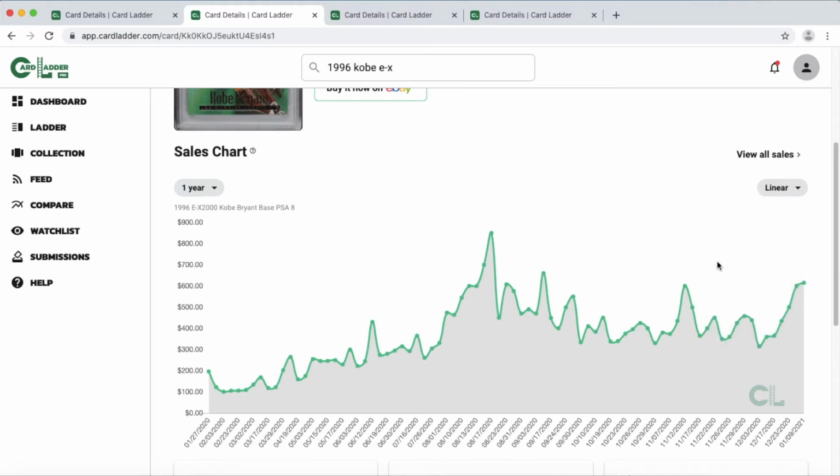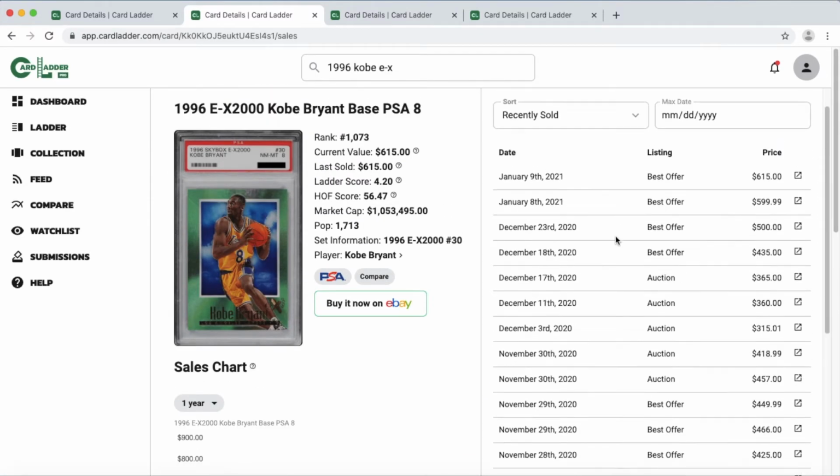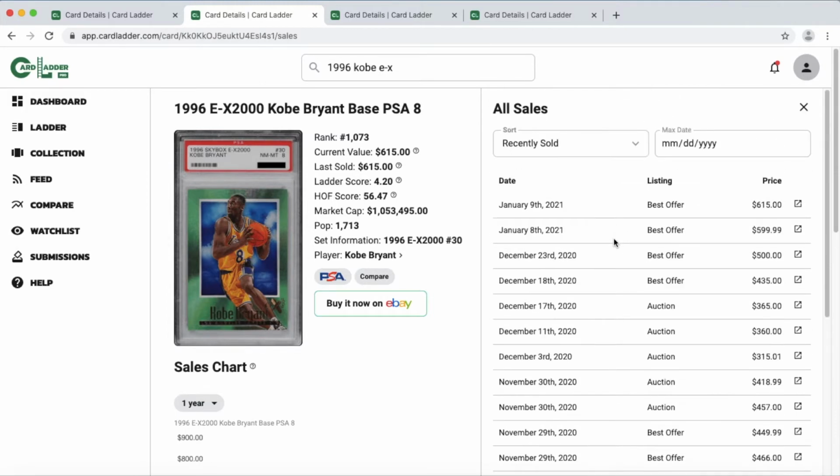I think Kobe Bryant rookie cards are going to find their way of increasing as more and more people jump onto the hobby and look into Hall of Fame players, GOATs of the game. So Kobe Bryant is one of the better people to invest in, I believe so. LeBron James being the other, and Michael Jordan, obviously.